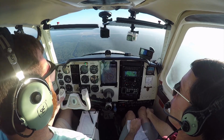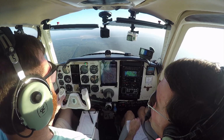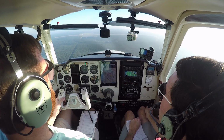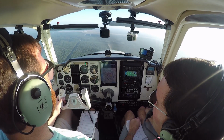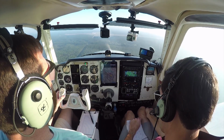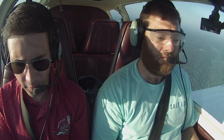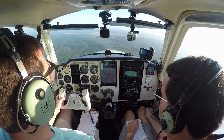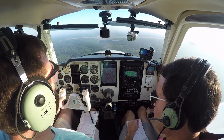Slightly left of course, correcting slowly. Three miles from runway, on course, flight 020. Altitude should be 1,060. On course. All right, gas, undercarriage, mixture, prop. On course. There you go. Pumps check complete. We're just gonna make it a low approach, obviously. Right. All right. On course.